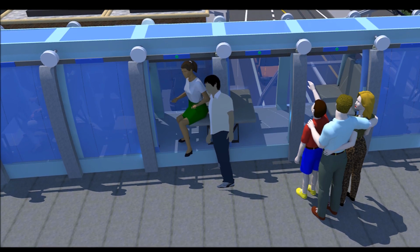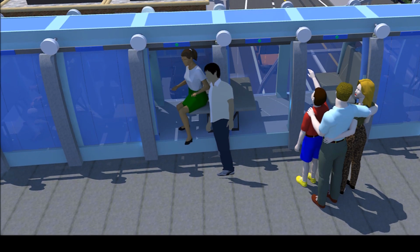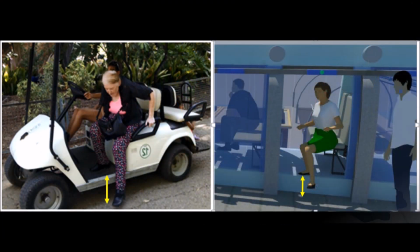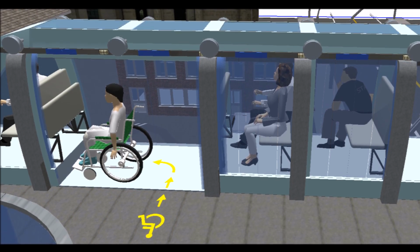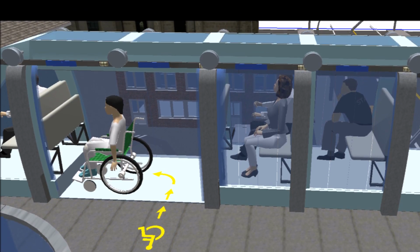There are green lights that mark the areas where open seats are coming up. For quick and easy entry, there is a 7-inch differential from the platform, except for the area where the handicapped access is for wheelchair or for strollers.